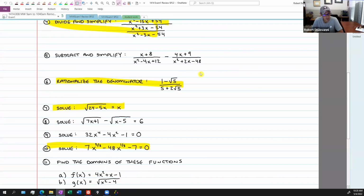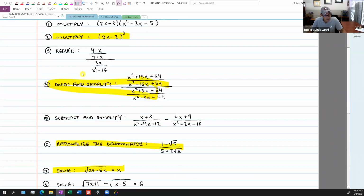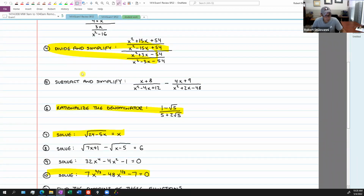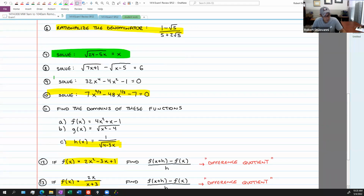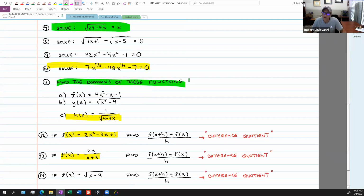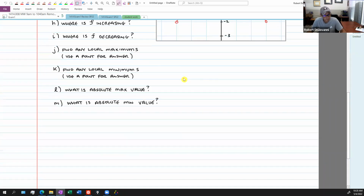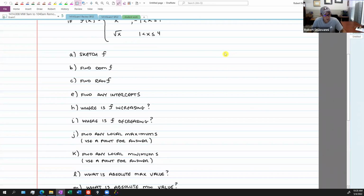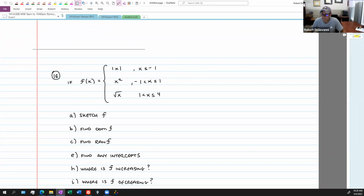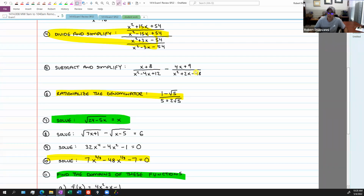Exam 1. Okay, there's a lot here. Oh, this is already highlighted. All right, I'll highlight in green instead. Solving a quadratic, a radical equation. Domains, we kind of already went through that in the review. Difference quotient, right? We just did one of these on the review. Probably won't ask you to graph a piecewise function. That's pretty much it. That's what I would focus my attention on.